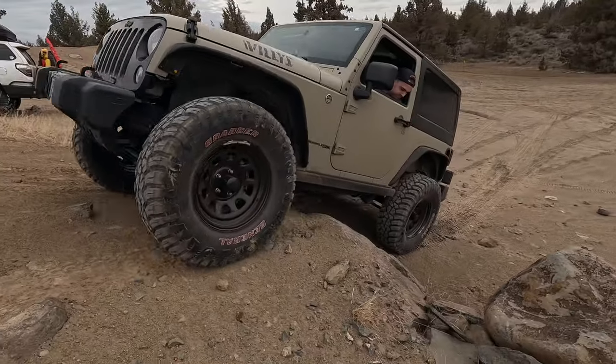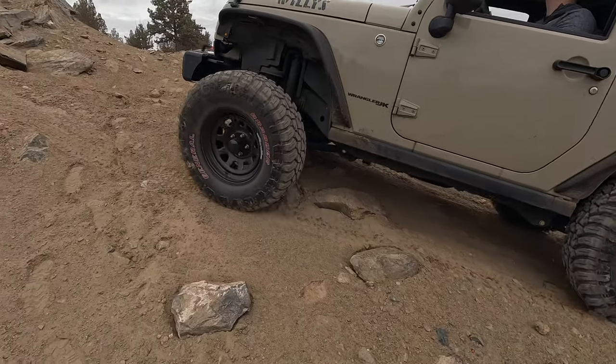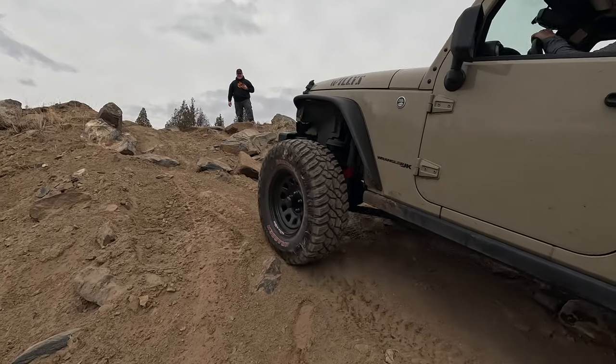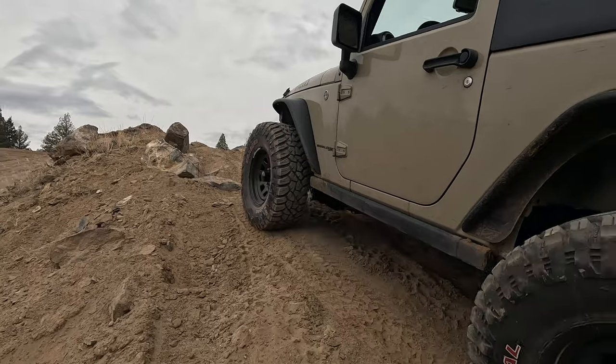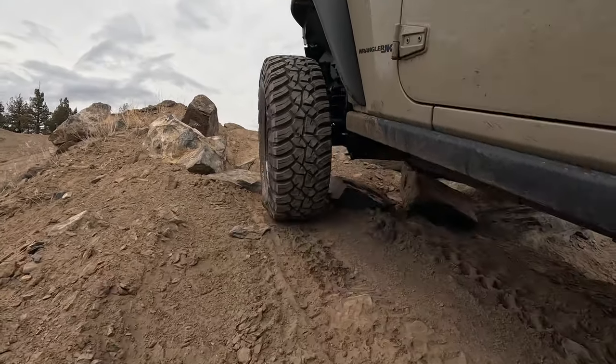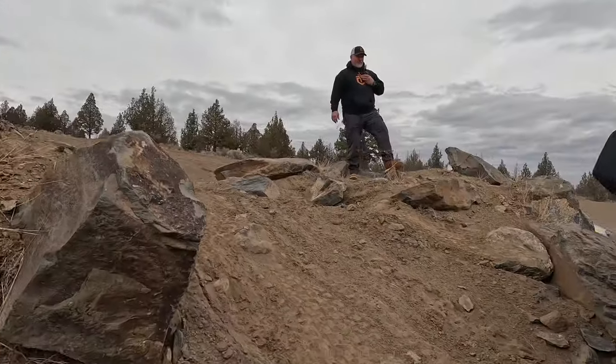Jeep just rolls on over it like butter. Well, all right, Sam's going to go up this same obstacle in his Jeep, and he's just put 35s on this Jeep, and he has plans for lockers, but he's currently running open differentials front and back. I guess they're actually limited slip, but this will give us the chance to talk about what to do if you don't have a locker.